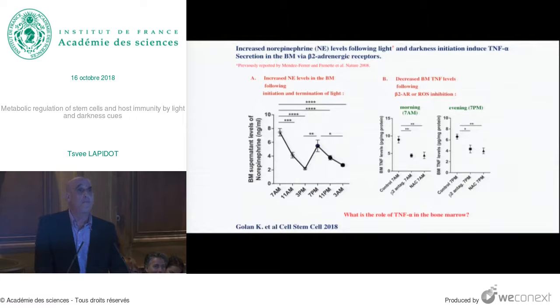And these peaks are important for the TNF because if we inhibit norepinephrine with beta-2 blockers, we don't see the increase in norepinephrine in TNF. And also if we add the ROS scavenger N-acetylcysteine, again, both in the morning and in the evening.